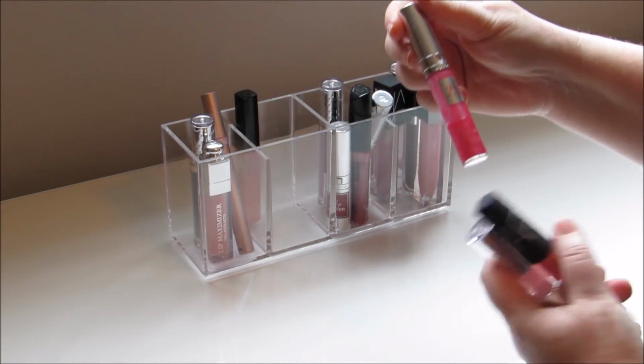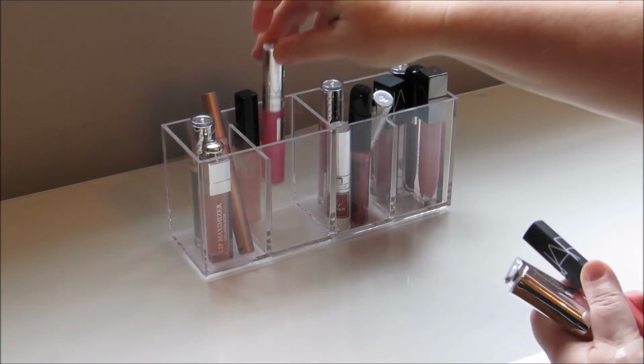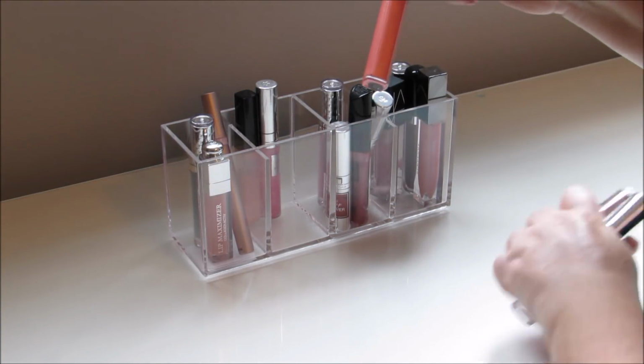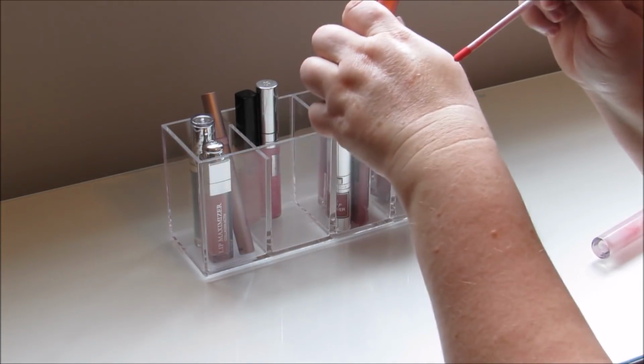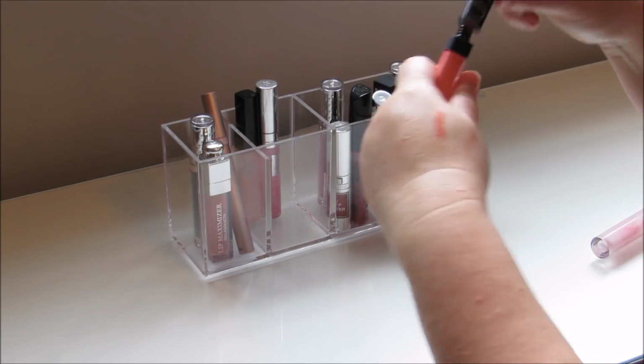This is another one by Lancome. It's nearing the end of its life. I've had it for probably 2 or 3 years. This is NARS Orgasm. I got that in the fall. It's a nice peachy color. It'd be nice for the summertime.